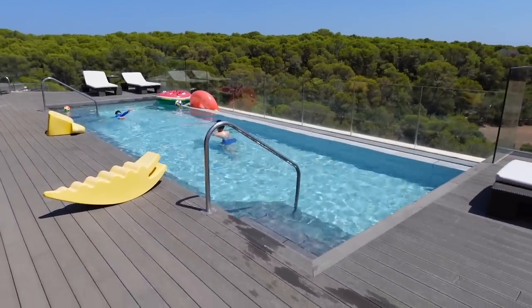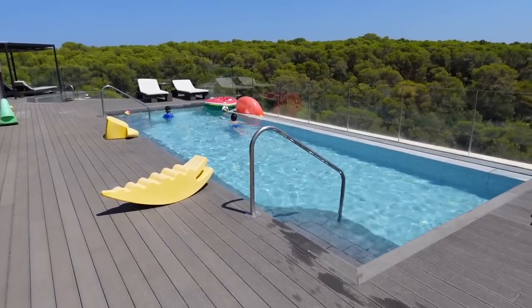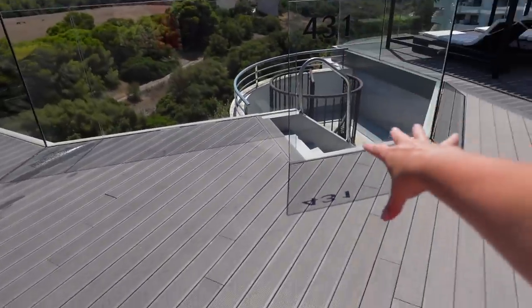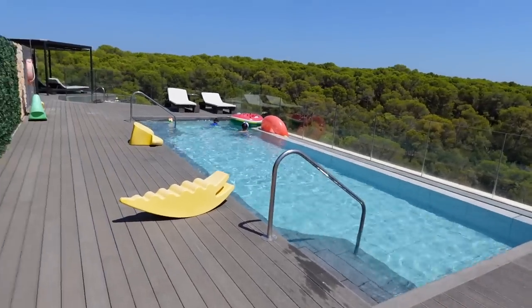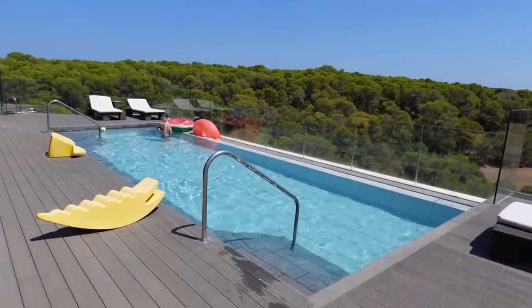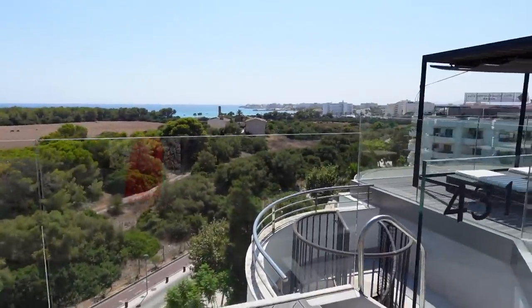It's ideal for a family, especially, I was thinking, if I still had a child that napped, they could be napping just downstairs. And then you could actually sunbathe and enjoy the pool and have a couple of hours to yourself, which would be really, really lovely. So that is a bit of a tour of where we're staying.